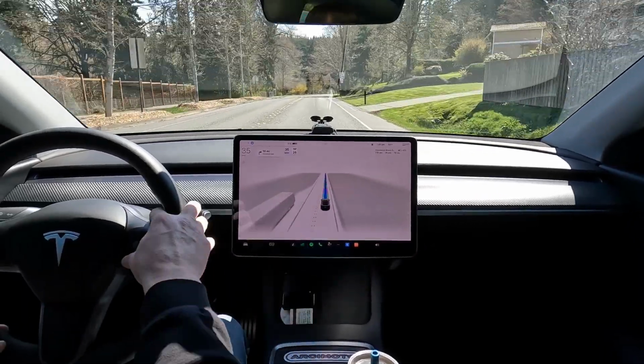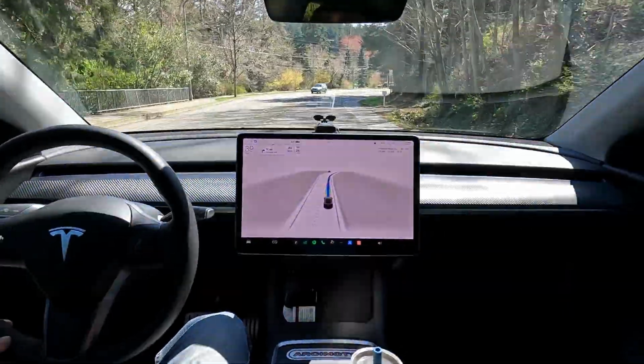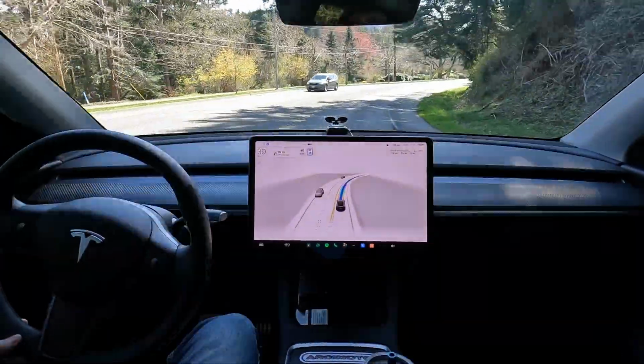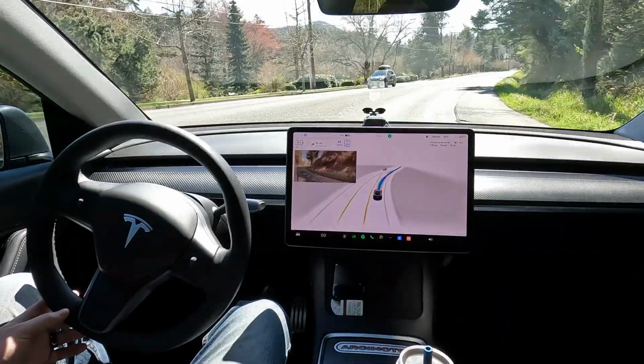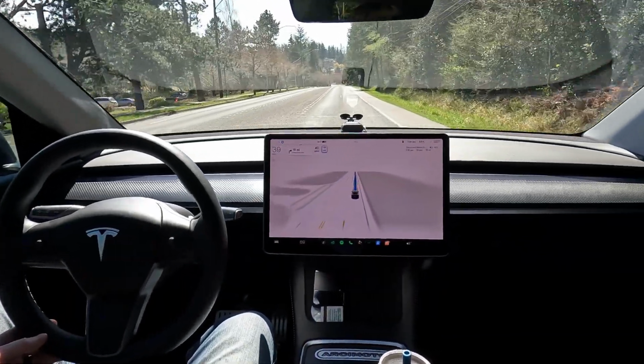We're on Chuckanut, so we're going to go ahead and roll on home. I'll bring you some footage of this maybe tomorrow. I'll maybe record my drive again tomorrow, and then we'll also do Chuckanut so we can see if it still screws up that same spot.